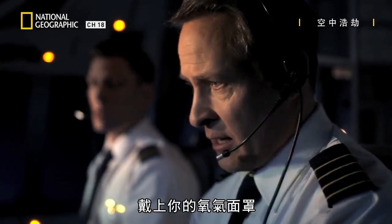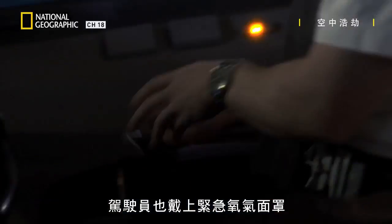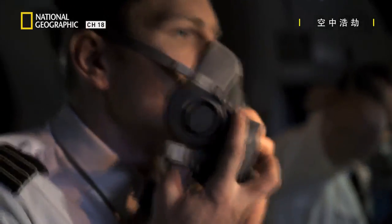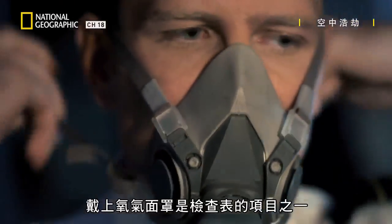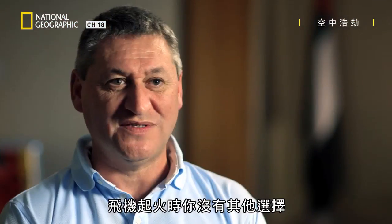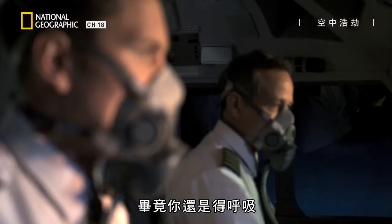Get your oxygen mask on. The pilots also don emergency masks with up to 2 hours of oxygen, in case smoke gets into the cockpit. Part of the checklist is to put on your oxygen mask. You don't have any choice, and in a fire it's pretty obvious that you need to be breathing.